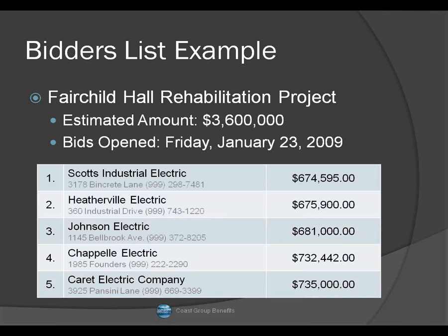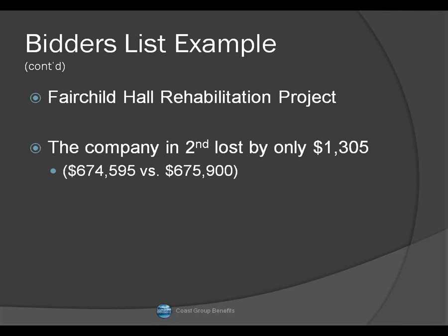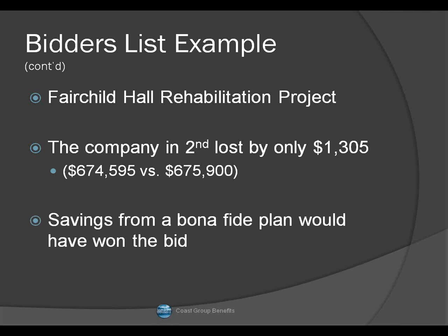Scott's Industrial Electric came in at $674,000, and Heatherville Electric came in at almost $678,000. Then Johnson, Chappelle, and Care Electric round out the top 5. The difference between the two top bids was only $1,300. If the second-place bid had actually implemented the bona fide plan, redirecting their fringe to bona fide amounts, they would actually have won that bid. It really lowers your payroll burden to the lowest possible. Savings from a bona fide plan would have won the job, bottom line.